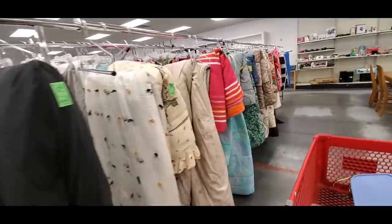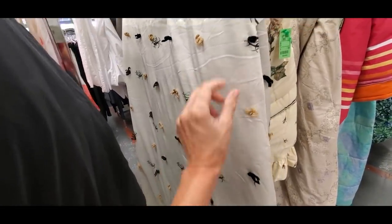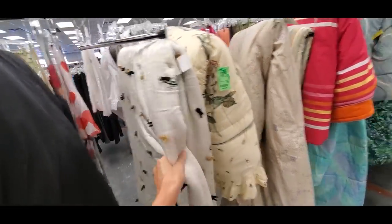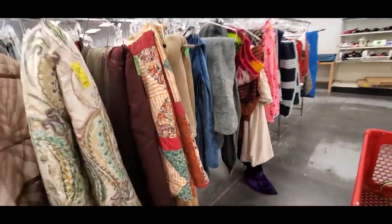And we're going to peruse the linens. This kind of caught my eye. Do they still do this? Put the little floofs into the quilts, comforters. I had one of those.